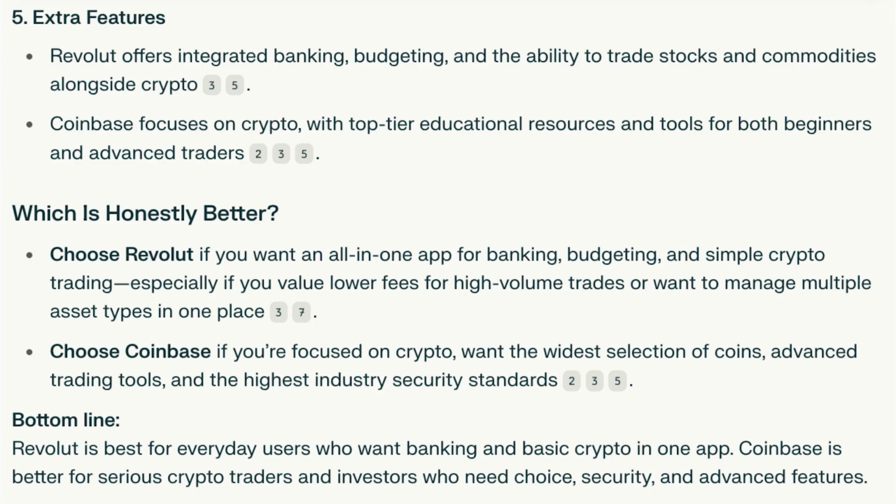So which one is honestly better? Choose Revolut if you want an all-in-one app for banking, budgeting, simple crypto trading, especially if you value lower fees for high volume trades or want to manage multiple assets in one place.